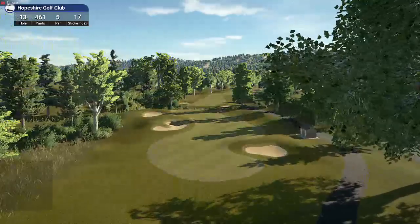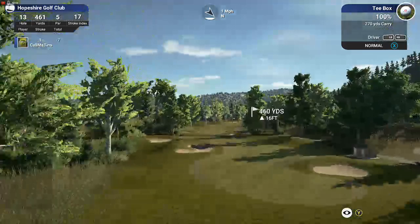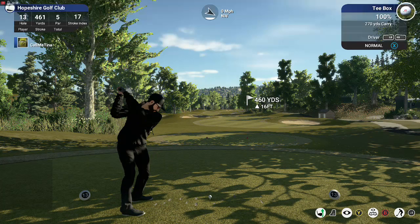It feels real good. Here's a par 5, 461. We've got an opportunity to smack the crap out of the ball, so here we go. Straight shot. It's perfect. Look at her go.